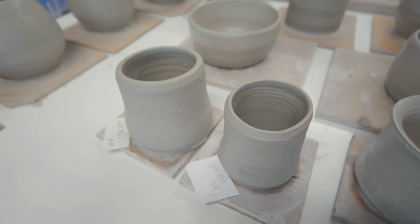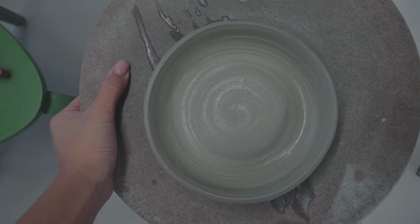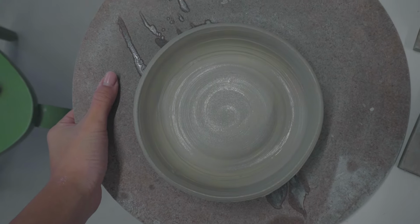I'm so excited to see the pieces that I'll have by the end of the course.